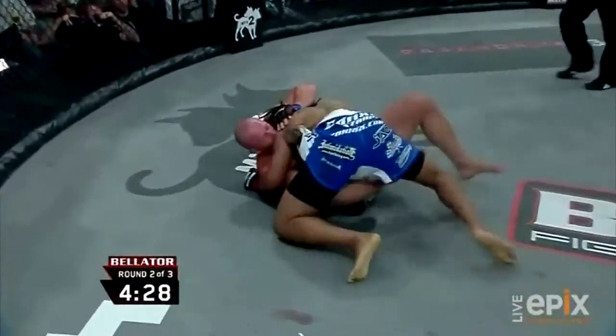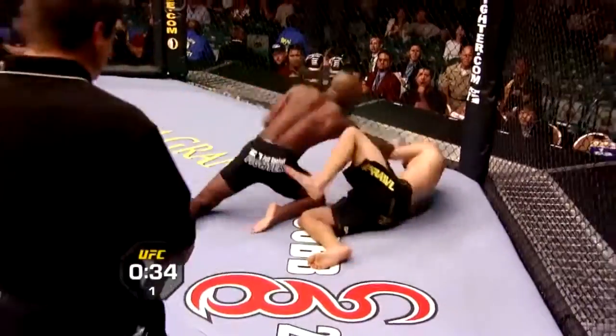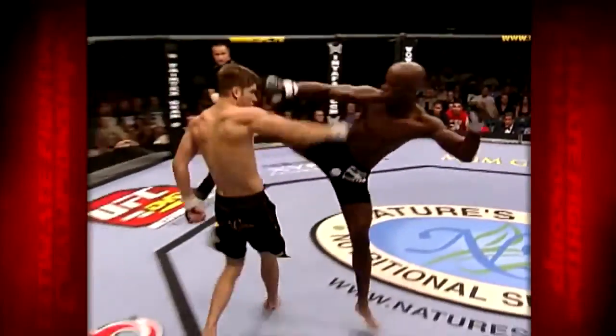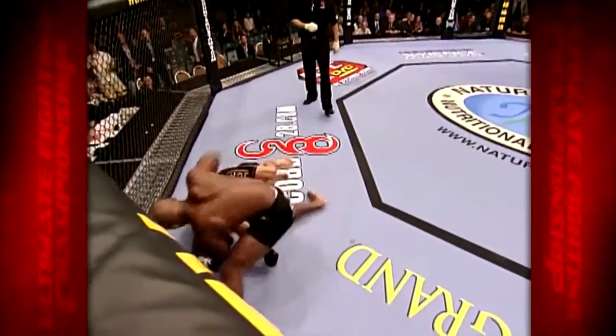Spinning back fist. And he took him down. Oh, look how strong Josh is. He just stands right back up. Josh was turning around to do a spinning back fist.